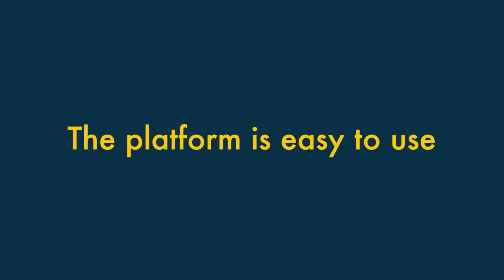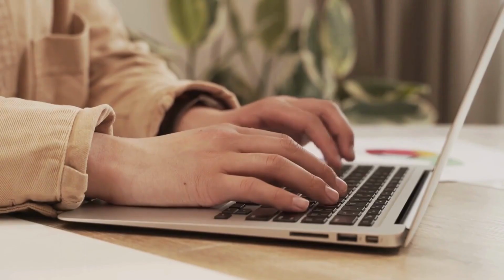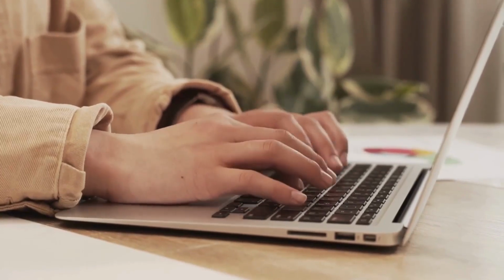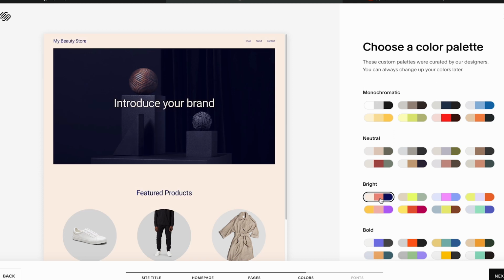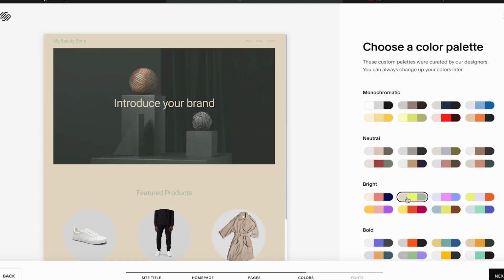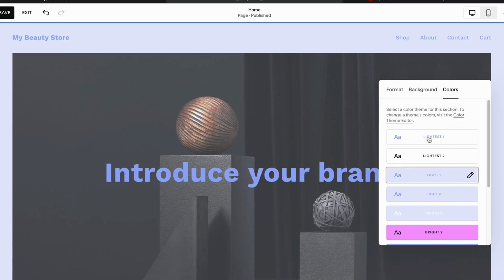2. The platform is easy to use. With Squarespace, you don't need to install any software to build a website. Everything is done online in your web browser. You won't find much of a learning curve from the platform. You simply click on something you'd like to change and use the controls provided to edit text, images, colours or fonts.